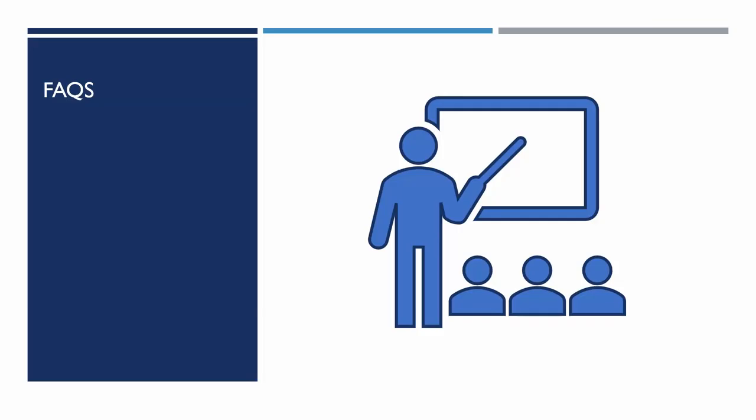FAQs. What are the classrooms and equipment like? The classrooms seat between 16 to 28 students. Students are seated side on or with their backs to the front of the classroom, so the lecturer can easily see student work. The classrooms have interactive whiteboards which can be projected on student computers, so it's easier to see.